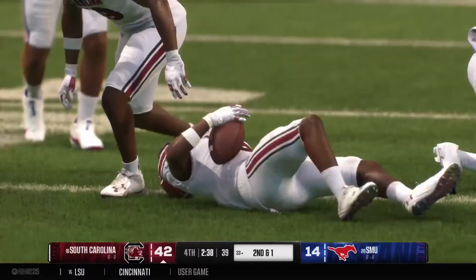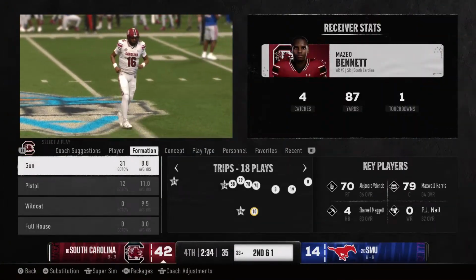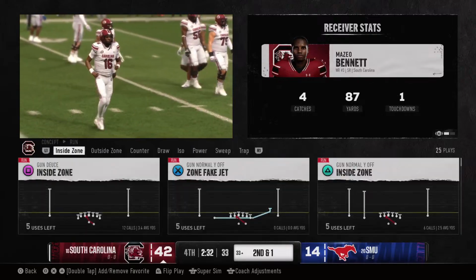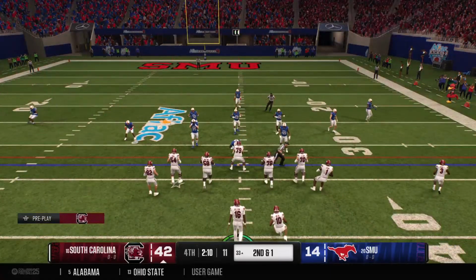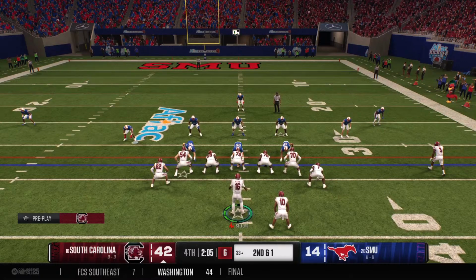They make the stop after the catch, and still some work to do to pick up that first down. I like the decision by the quarterback here. Just get the ball out of your hands, get it to your playmaker. A lot of times they'll dance and make even bigger plays than he did here, but it was still a positive gain.